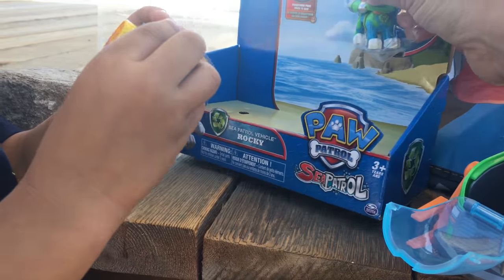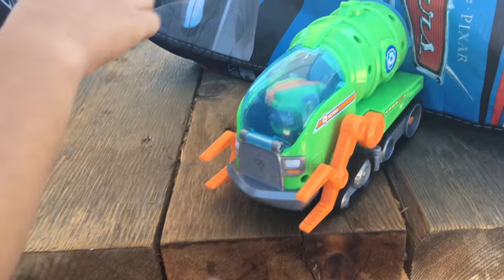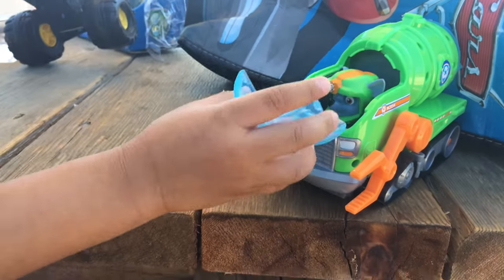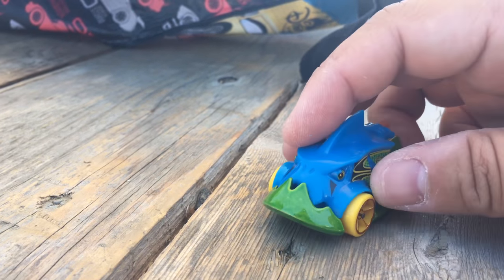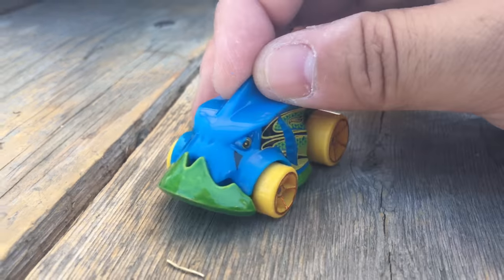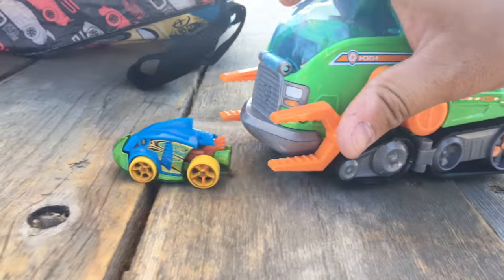His name is Rocky, right? Yeah. Right, so look what happens. You put Rocky into the garbage truck, and then they're in the ocean, and they're trying to catch some sea creatures. We just opened up this Hot Wheels called the Piranha Terror. His mouth doesn't open and close, but he does look kind of scary. And he's gonna be a specimen that Rocky picks up in the ocean.